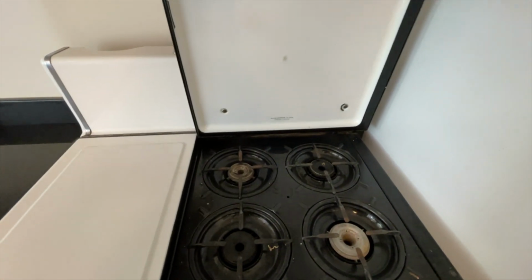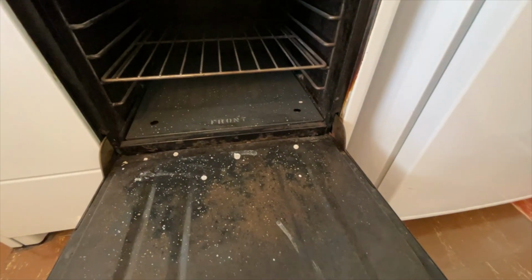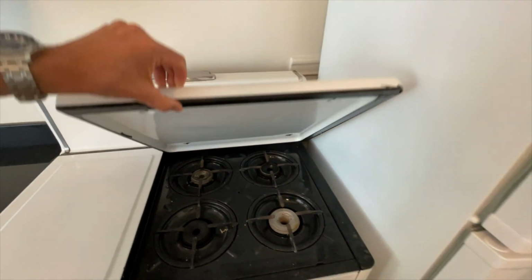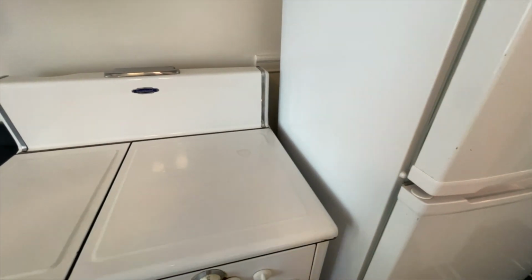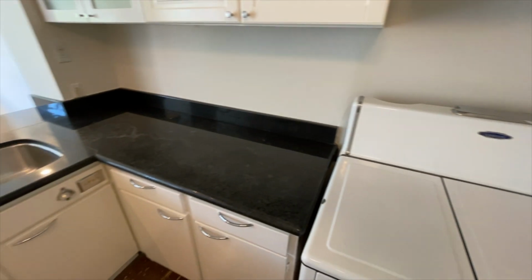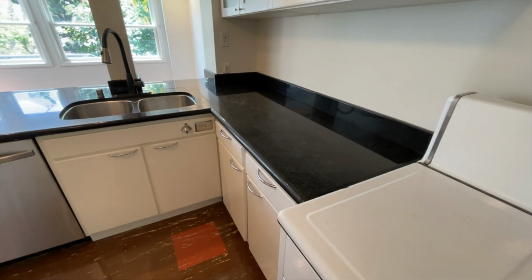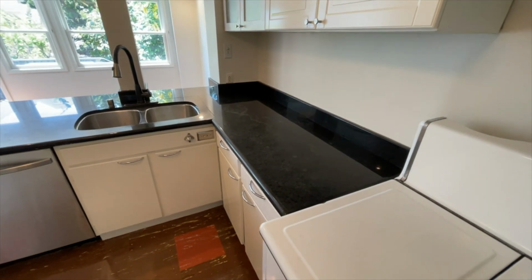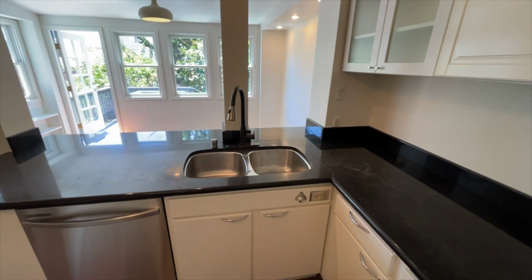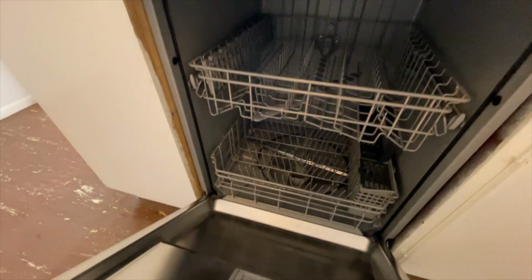And the lid goes up, and you have 4 burners right there. And then you have an oven. And these ovens actually are extremely well insulated and still work really, really well. So just FYI. So nice oven and a 4-burner range. Solid surface countertops, double undermount stainless steel sink, and a nice dishwasher. It's open into the dining room. Could be a big breakfast room.